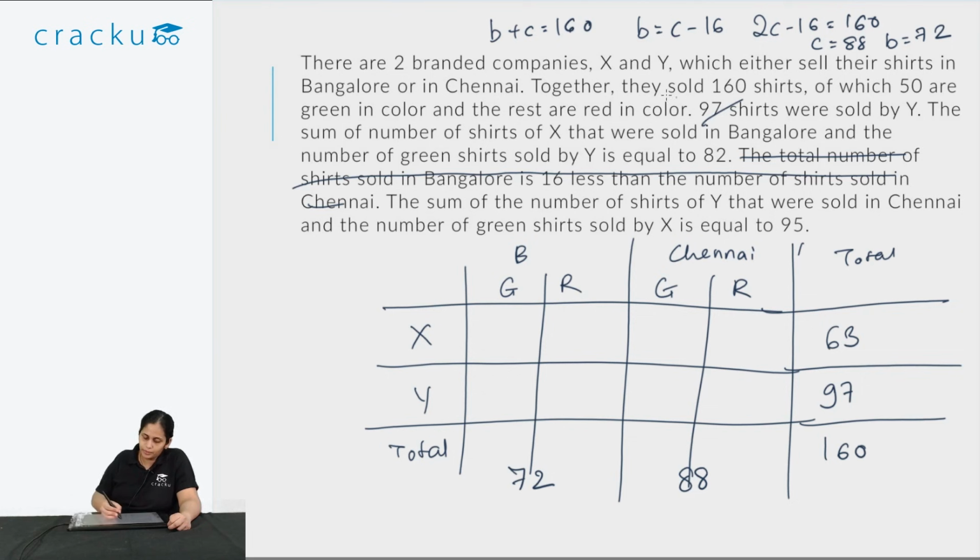Okay, use that up. I haven't used this part up, which is 50 green in color and the remaining 110 are red in color. The sum of the number of shirts of Y that was sold in Chennai and the number of green shirts sold by X is equal to 95. I have not put in those values yet, so let me try to do that.